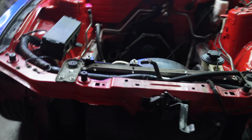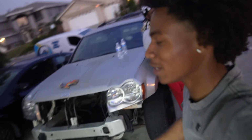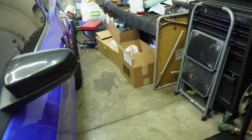All right, so we got the car in the garage, man. It's really real. It's happening. But nah, shout out to the homies for helping me. My guy, John. Shout out to my boy, Jalen, helping me. Shout out to my boy, John, for helping me. But yeah, man, we probably gonna wait till sunlight to start dropping the motor in. It is getting kinda late, but there's some stuff I gotta do to the car, so anything I do, you guys will see anyway.